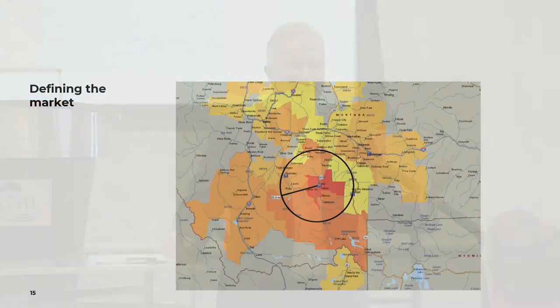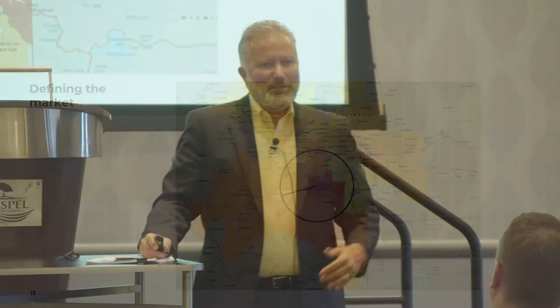So defining the market: markets are different in rural areas. The primary service area could be a very large area. We work in a lot of different areas, rural areas and urban areas. As we're doing these strategic financial plans and helping our clients, in some areas that primary service area may be 25, 50 miles wide, more in the frontier states, versus in an urban area where it might be within a city or a suburb or even less.